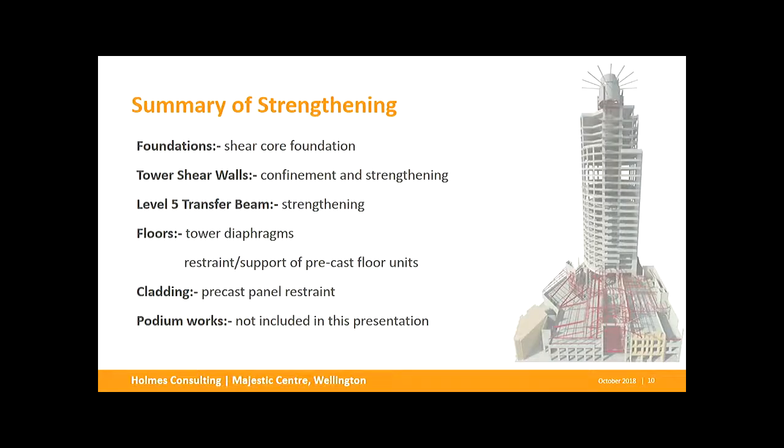So a summary of the strengthening, what's going on there. Foundations for the shear cores, the tower shear walls themselves, we looked at confinement and strengthening of them.